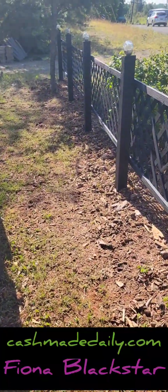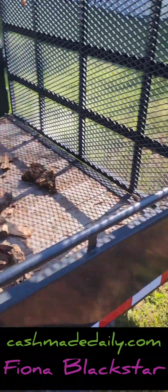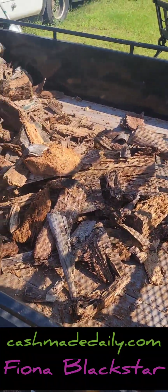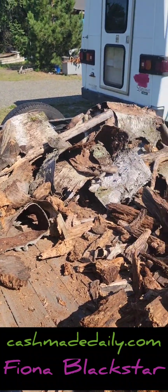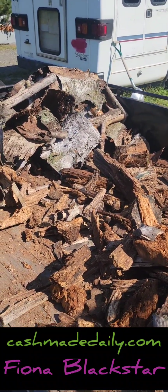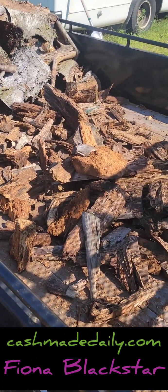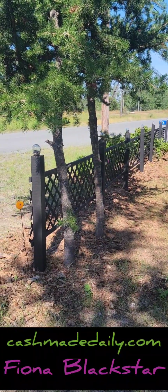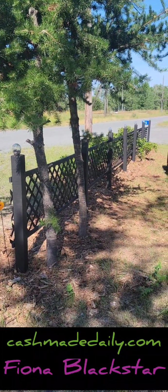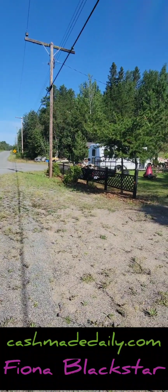I think it looks pretty nice. And this is what's left. Some interesting pieces in there, and some good birch bark for starting the fire in winter. Yeah, I think it looks pretty lovely. Add some color. Probably look nice at night. I should take some pictures at night.